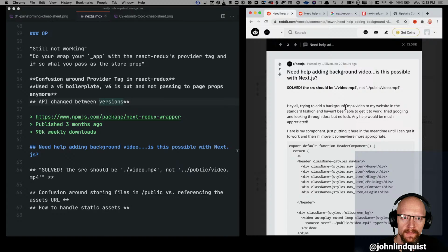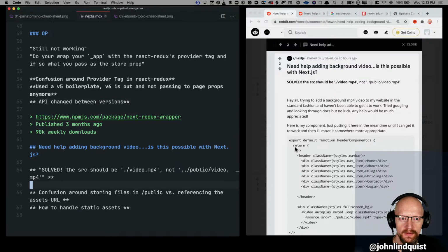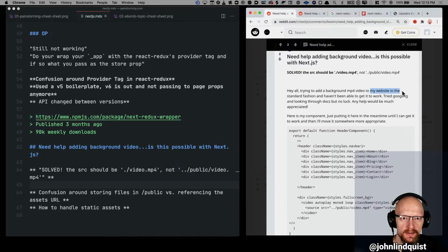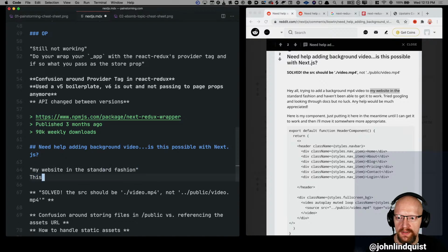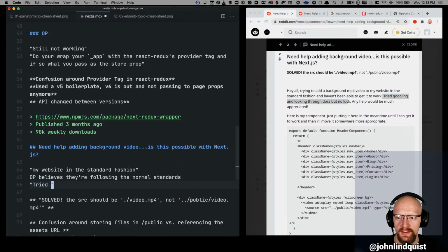Any hoozle. My website, I'm going to quote that, my website in the standard fashion. Which means that this person, or OP, believes they're following the normal standards. I'm always curious about this one, how many people believe they're doing it the right way, and then they learn later on that they're not. Yeah, like his standard fashion, like PHP, or where did they come from to build that idea of whatever the standard fashion is?